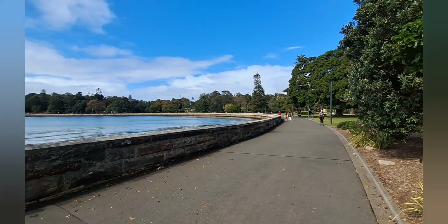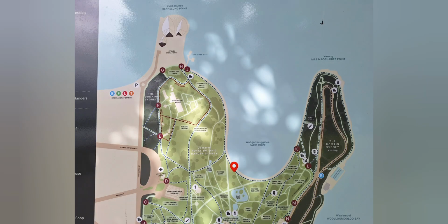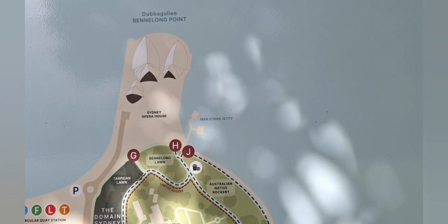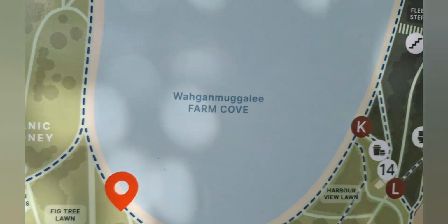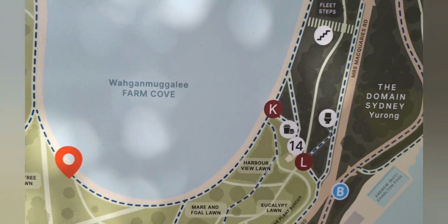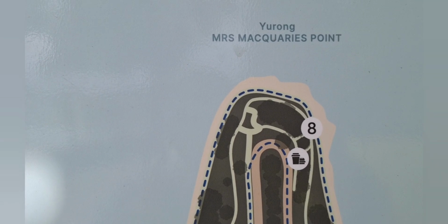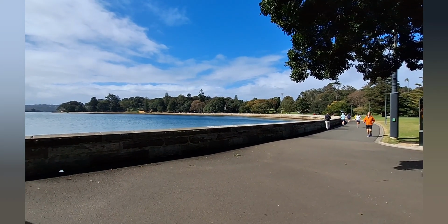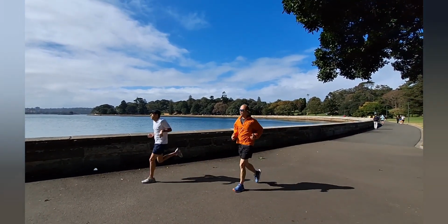Arriving at this U-turning point here. According to this map, where I was at the Sydney Opera House was Dubuguli, Benelong Point, and right here is the Wagamugali Farm Cove. I'm U-turning here now, and I'm heading towards the Macquaries Point and chair. Number 8 is the Macquaries chair, and this is Yurong also. I'm kept busy taking out and keeping my umbrella, putting on and taking off my sunglasses, and now it's time to take out my sunglasses once again.